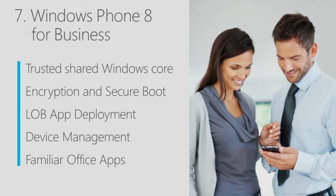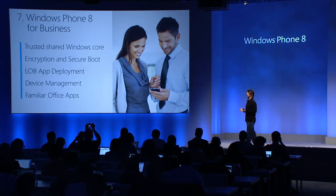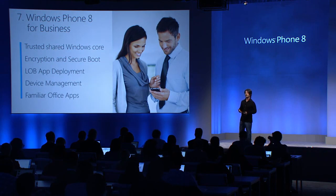What are the gaps? Windows Phone 8 will support encryption and secure boot. So an IT administrator or an enterprise that's concerned about the safety of its corporate data on all those phones scattered around the world, they can rest easy knowing that Microsoft's well-known and proven BitLocker technology will be encrypting the contents of the device with secure boot enabled, so your data will be very safe on a Windows Phone.